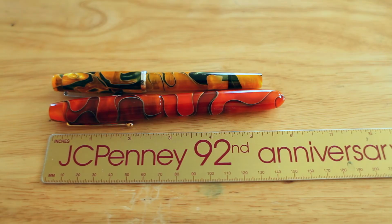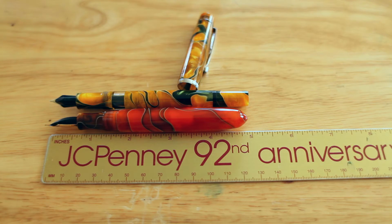So I said big. I'd say it has at least a 1/4 inch, maybe more than a 1/4 inch, 3/8 of an inch on the Noodler's Conrad acrylic. If I uncap these guys, no ink window, by the way, but since you can unscrew it and check the converter, that's not a deal breaker to me. The Noodler's Conrad has maybe an 1/8 of an inch on the Collier. I'm not going to bother comparing them posted because, as I said, you can't post the Collier. So if you're into posting, you won't like this pen.